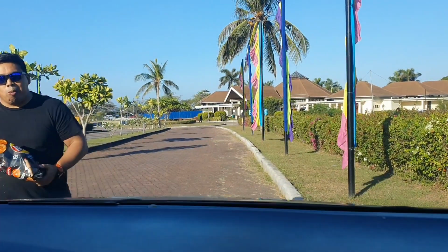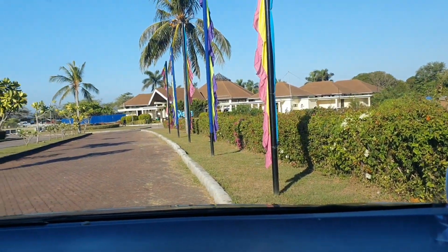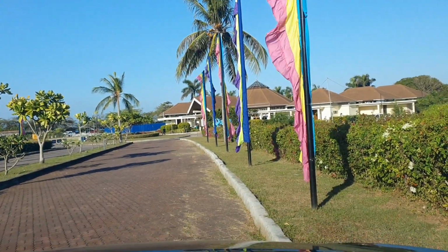So, guys, ito yung front ng Aquaria. So, nandito pa kami. Kinakatok na ako. Nandito kami sa gate kasi nga hindi pa open. We still have 15 minutes to wait.